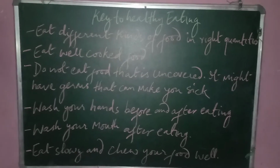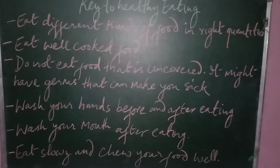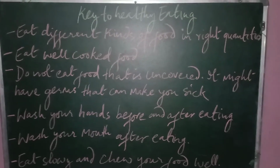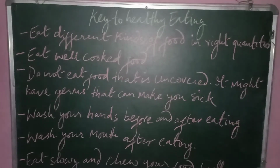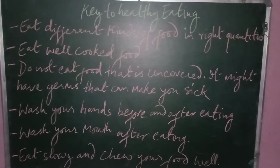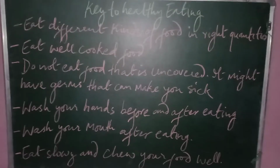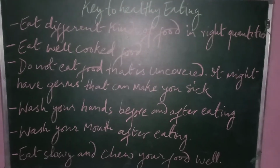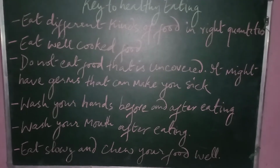Then we have: eat well cooked food. The food we eat should be well cooked. It shouldn't be raw or semi cooked. It should be well cooked, because during the process of digestion it might take time, or it might harm your body or stomach. Then we have the third point, do not eat food that is uncovered. It might have germs that can make you sick. Food should be well covered when it is cooked. If it is uncovered, there might be a chance of germs getting into that food. So if you eat that food, you might get sick.